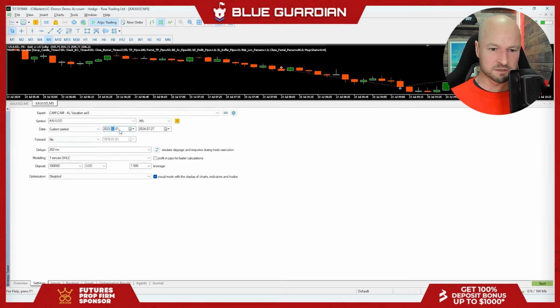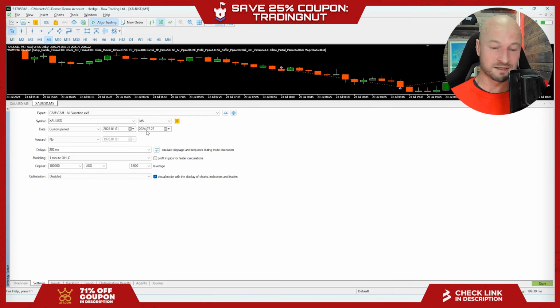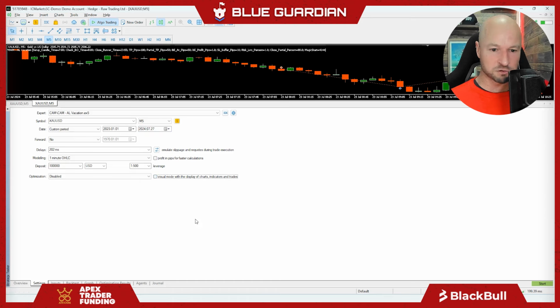What are these date ranges? We might just go all of 2023 and to this date in 2024. Now, this is where I did all my testing. What we'll do at the very end is see what it did between 27th of July and the current date, which you can see down here, which is maybe you can't see it, but it's the 9th of September. So we'll go all the way up till September, see if this thing still would have made money during that period of time. So let's get rid of the visual mode and just actually run the backtest.